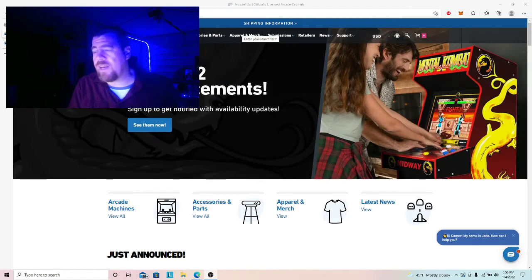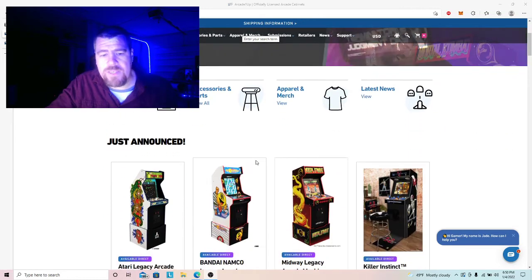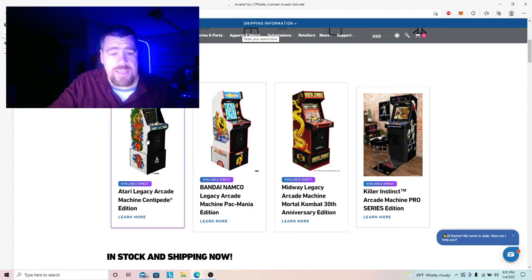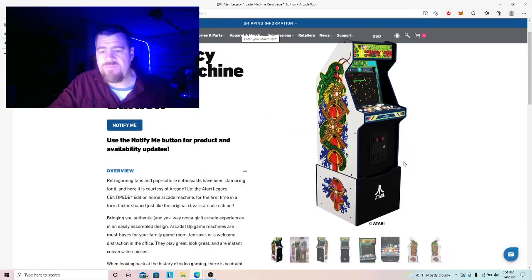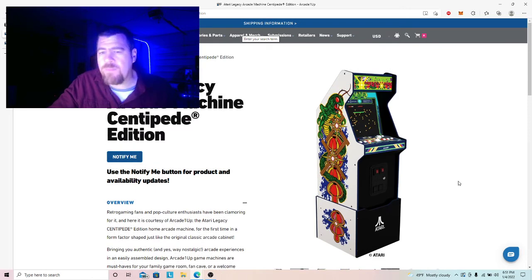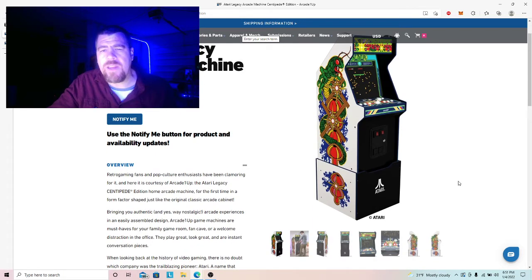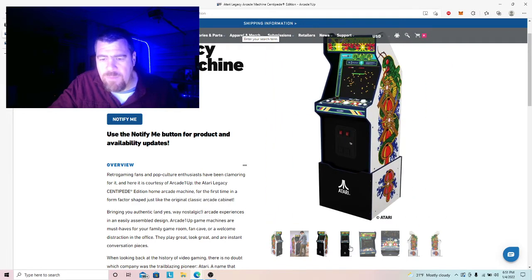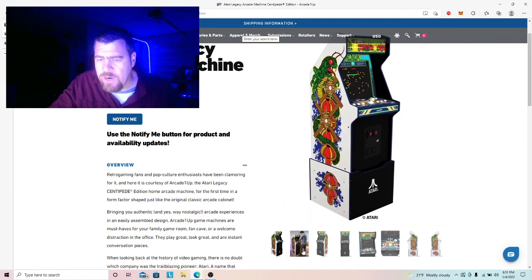So I have the website, and I just wanted to take a look at these new cabs that dropped. The first one we'll look at is the Atari Legacy Arcade Machine, the Centipede edition. When I first saw it, I'll be honest, I was never the biggest Centipede fan. I played it quite a bit when I was a kid, but most of mine would have been console ports. I don't even remember if I ever played this in the arcade. I believe mine would have been Atari.